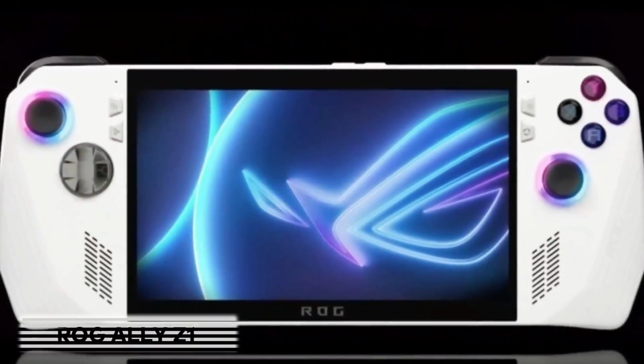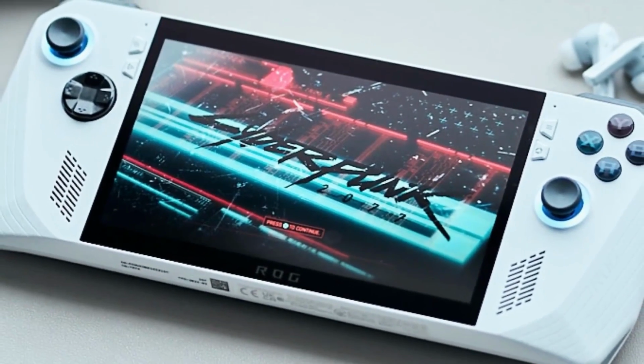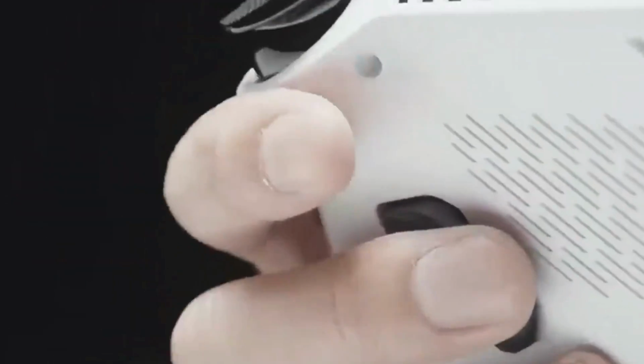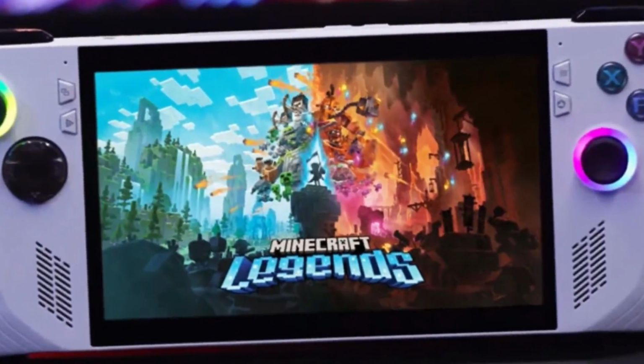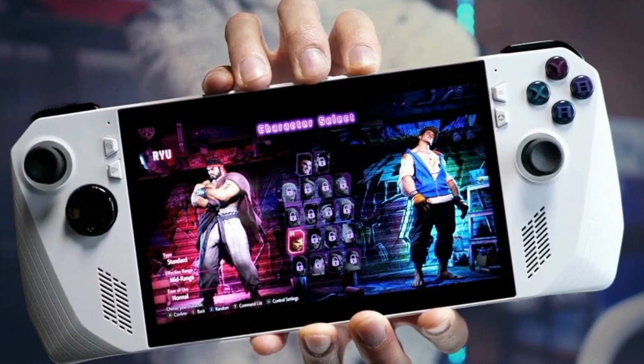However, this doesn't render the Ally Z1 obsolete. It presents the same design and features as the Ally Z1 Extreme at a more budget-friendly price. It's a solid choice if you don't intend to engage in demanding gaming on your handheld PC. Both machines perform well for streaming games from the cloud or your desktop, playing older PC games, and running emulators. Nonetheless, the clear preference is still the ROG Ally Z1 Extreme.